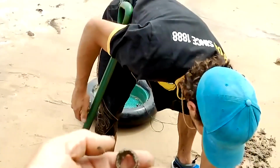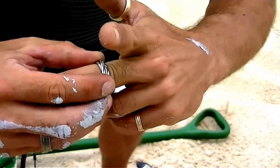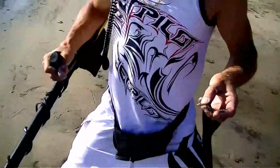Now that's a solid, big, heavy 9-carat ring there. Haha, and it rolls on, look at that. It actually rolls. Oh, you little... that's the first bit of gold. Nice. Yippee-ki-yay. Thank you very much. Oh, that's gorgeous.